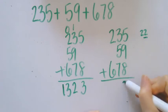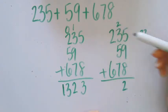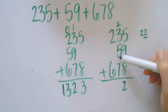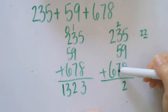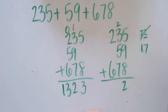2 goes in my ones place. 2 goes in my tens place. Okay. 3 plus 5 is 8. 8 plus 7 is 15. 15 plus 2 is 17.